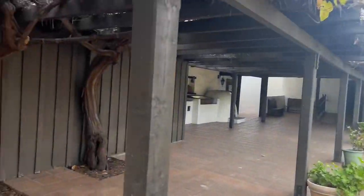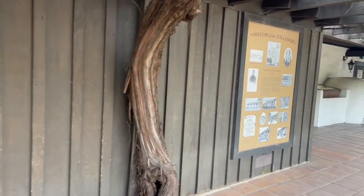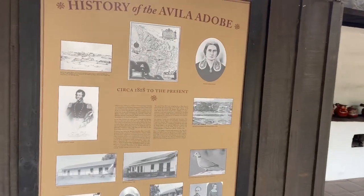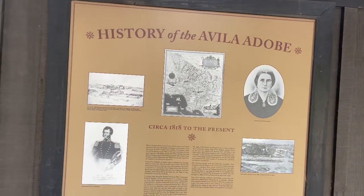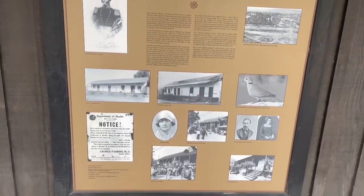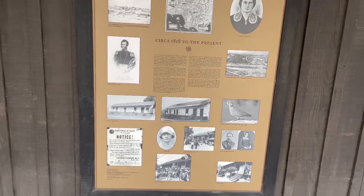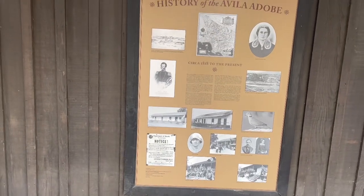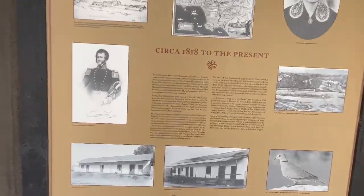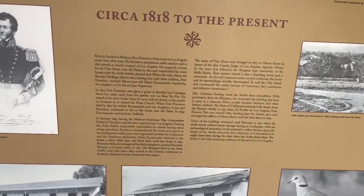We are currently in Olvera Street at the oldest house in LA, built in 1818. Look at that history. The Avila Adobe, excuse me. I want to screenshot that so you can read it. Zoom in. You can screenshot that and maybe zoom in. You can read it.